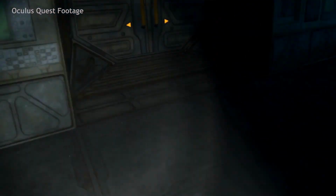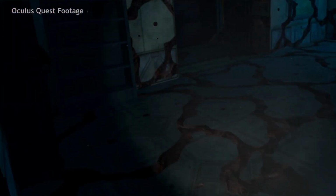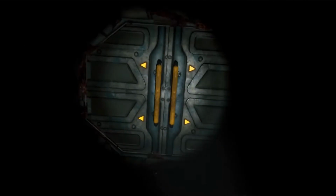However, any kind of backtracking or revisiting of an area makes the area less scary, because you can anticipate what is there. That feeling of fear of the unknown is gone. If you came across a jump scare that you already saw, it would be way less scary because it relied on the fact that you didn't know it was there the first time.